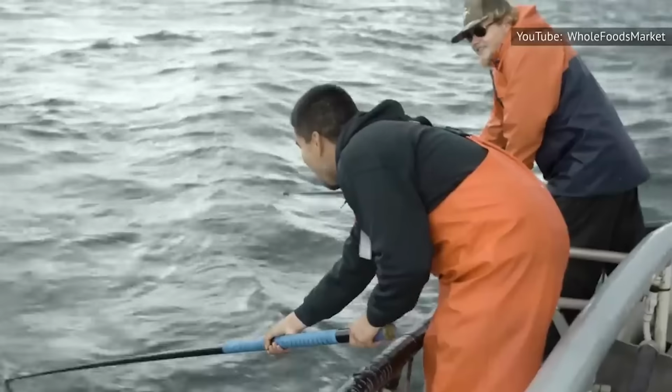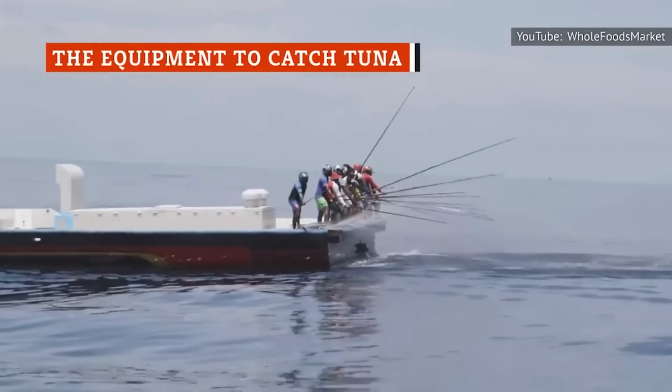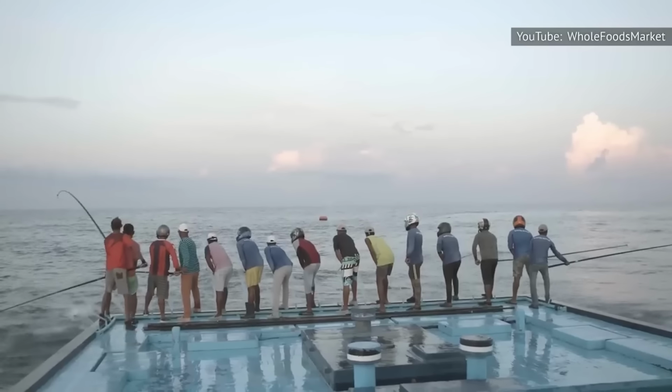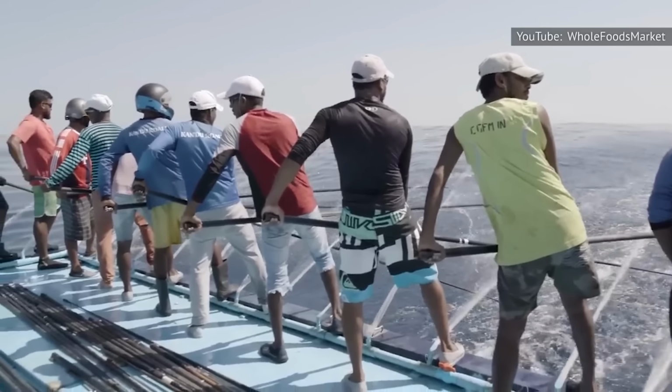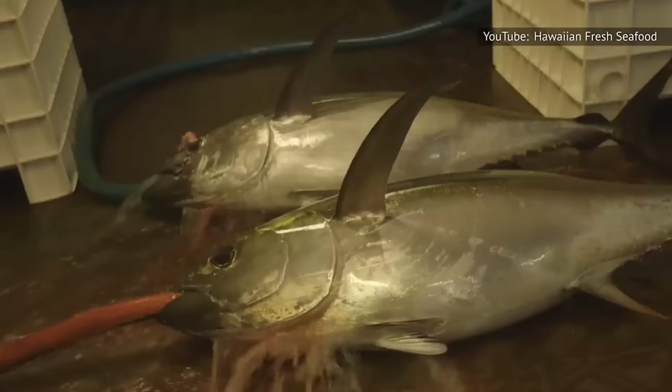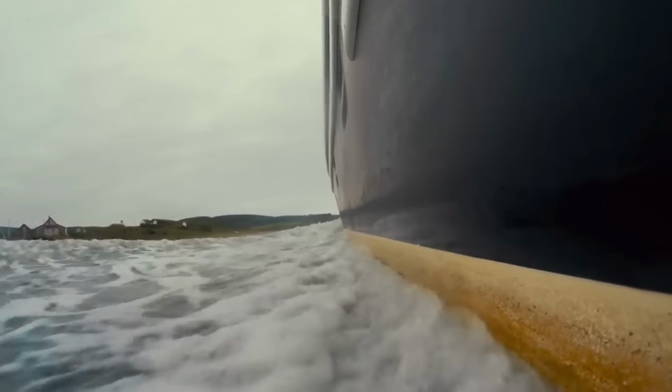Pole and line fishing, as well as hand lining, what fishermen do during surface trawling, are the most ecological fishing methods. Although they seem pretty straightforward, they do require a lot of equipment. According to the Food and Agriculture Organization of the United Nations, there is a sequence of four main operations during fishing. To make things even more complicated, each kind comes with its own unique set of tools needed to do the job.